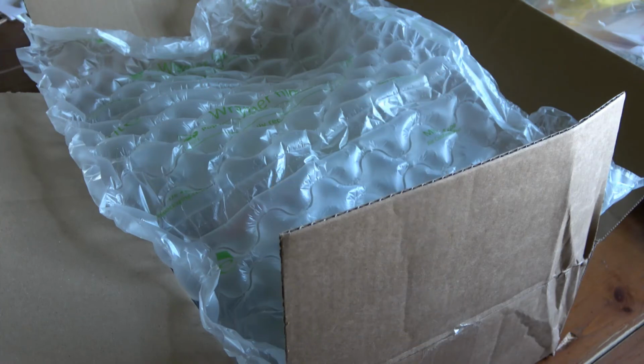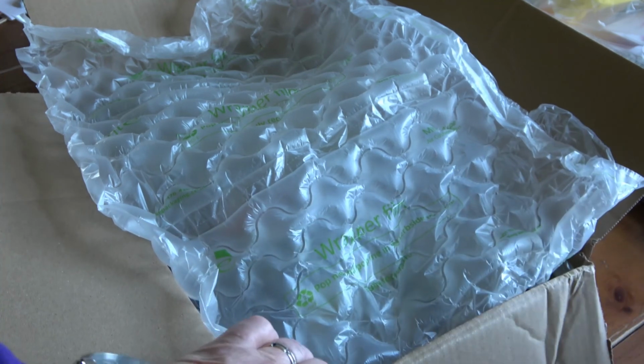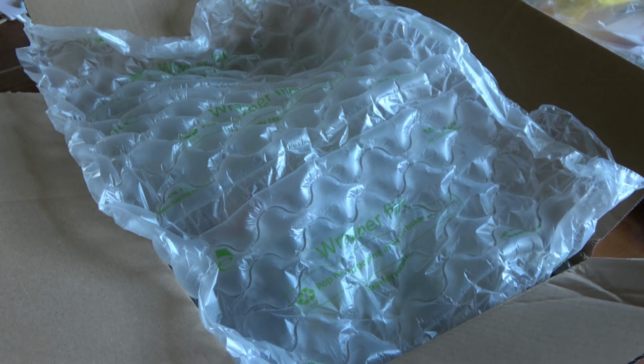I do like Hattons trunk service. I can order things into the trunk and then decide when there's enough stuff to ship to pay the shipping charges. So I know there's some stuff in here I've been waiting for a while. There's some things that were just sort of not available that I was looking for. So let's open it up and see what's in here.